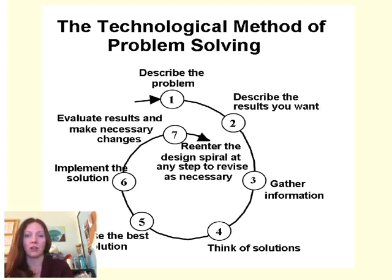So if engineering is all about solving problems, we're going to have to start with describing the problem. It's really important to know what you're trying to design a solution for, and really do a fair amount of research on what exactly this problem is that we're trying to solve. The next step here is really important as well: what would be the ideal solution? What would solve my problem? What's the results that I want at the end?